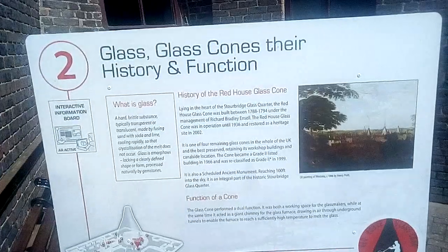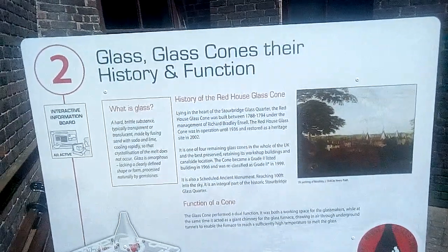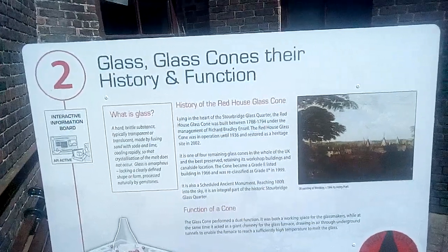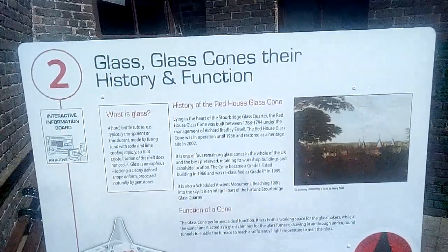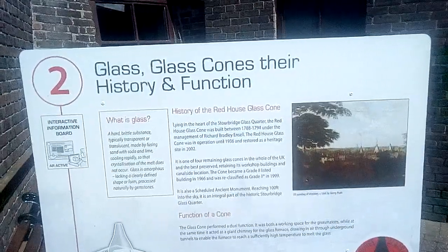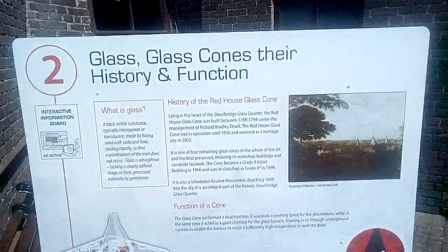What is glass? A hard, brittle substance, typically transparent for translucent, made by fusing sand with solder and lime, cooling rapidly so the crystallization of the melt does not occur. Glass is amorphous, lacking a clear, defined shape or form process, processed naturally by gemstones.